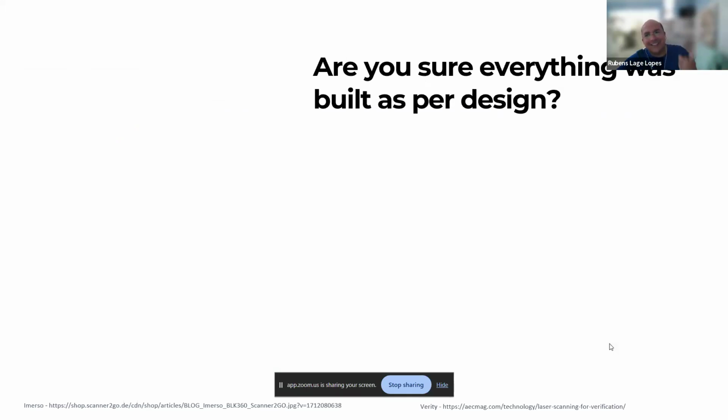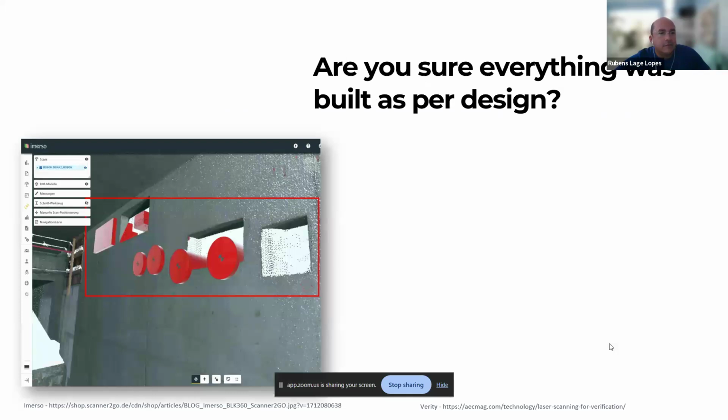Are you sure everything was built as per design? And I can tell you from my experience, the answer is no. So that's our image from Merso. You have your precast wall. There are some openings there, and I don't know, it might be a construction error.